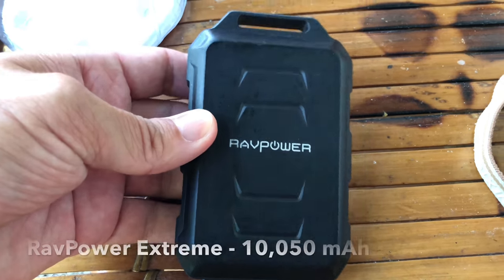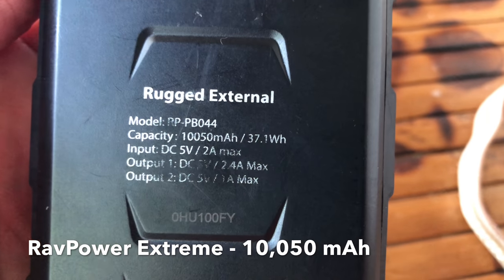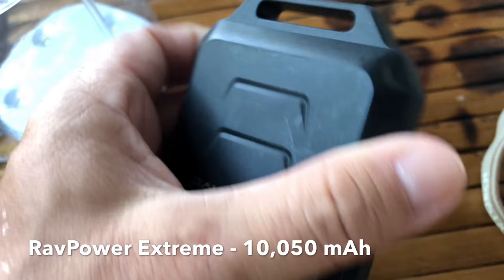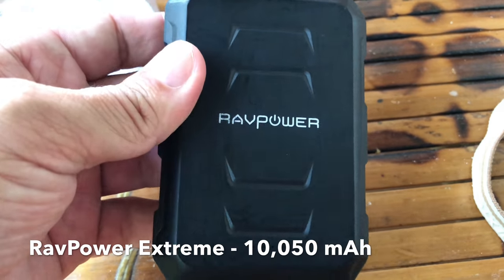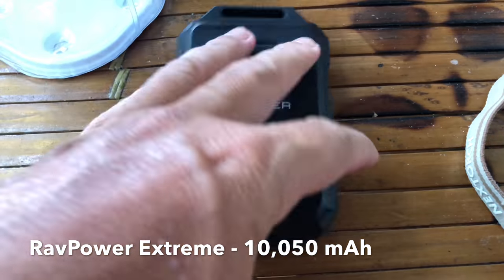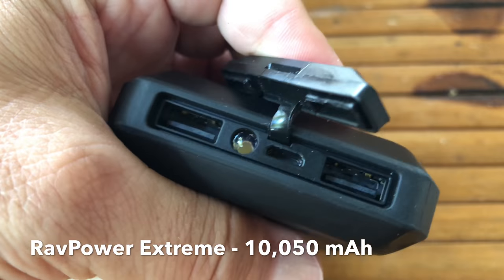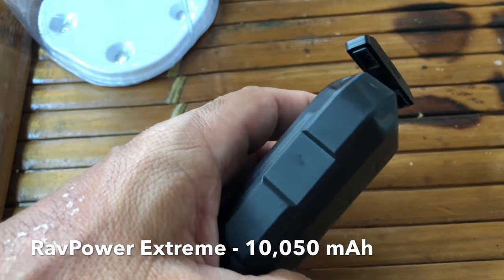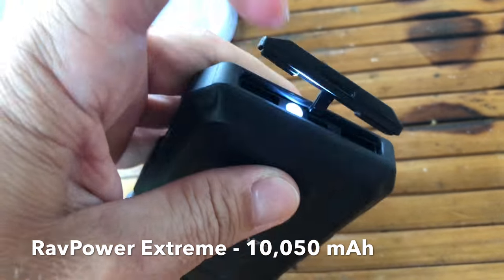All right, second thing that's worked well for me is this little Rav Power Extreme. It's a 10,050 milliamp. So you can get on the aircraft with this. The last time I flew international, they were checking these things. 10,000 was the max. It's a pretty good little power bank, and it's got two outputs. One has more amperage than the other. But pertaining to this video, the cool thing about it is it's got a little light on it too.